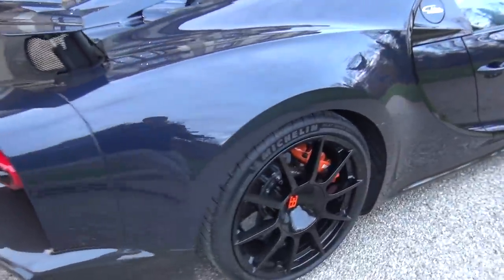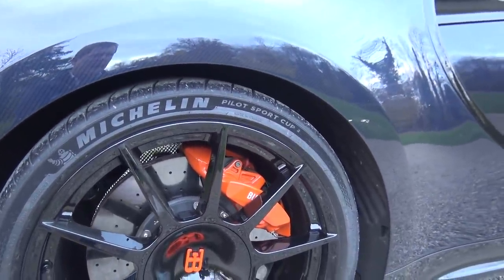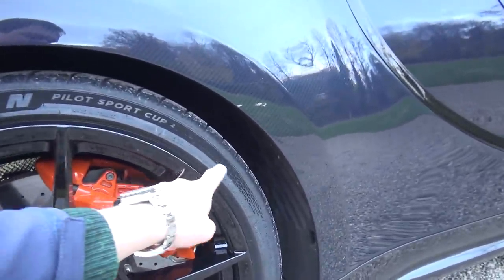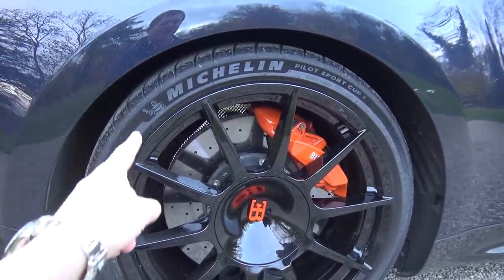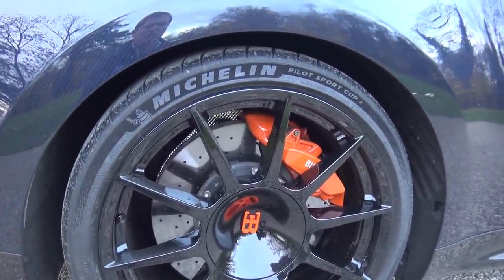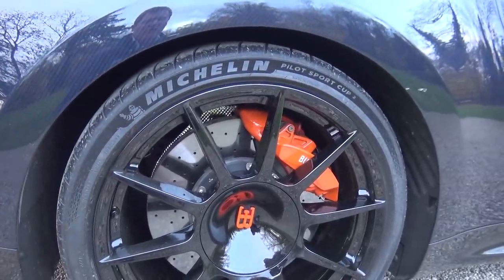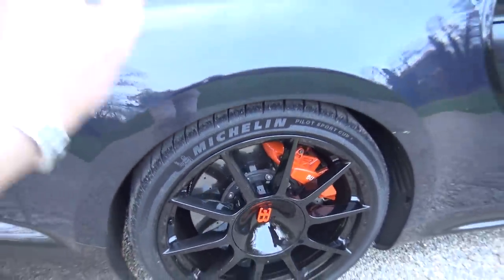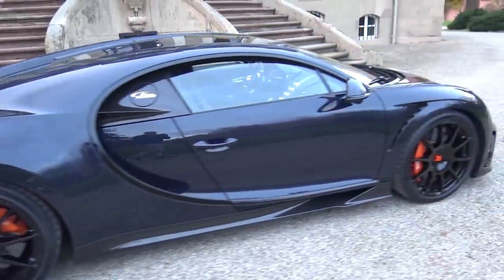A thing I didn't mention is the tyres that are specifically developed for the Chiron Supersport, the Michelin Pilot Sport Cup 2s, with their distinct unique graphic that you can spot around, are actually heavily developed. They are tested to 500 kilometers per hour. But not only that, every tire is actually x-rayed before they can go on a car to ensure that there are no defects given the very, very high speeds that this car is capable of achieving.